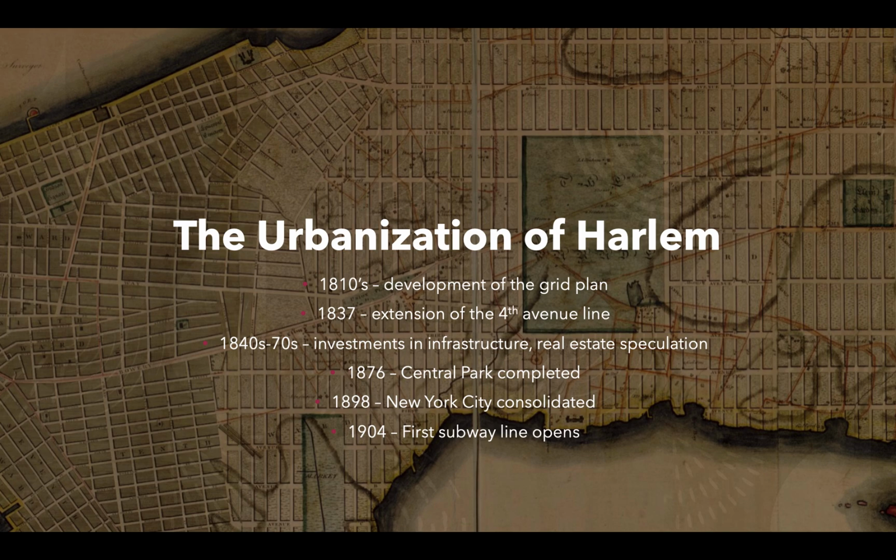So this also meant that Harlem was absorbed. It was no longer a separate village, but was formally part of the city. During the early 20th century, the New York subway system was also built. The first line was opened in 1904, and this offered even quicker transit from throughout Manhattan and further connected uptown and downtown, so made it much easier to get around than in the past.